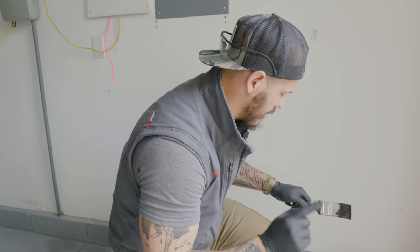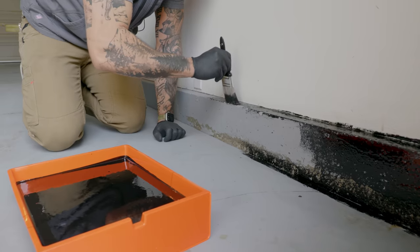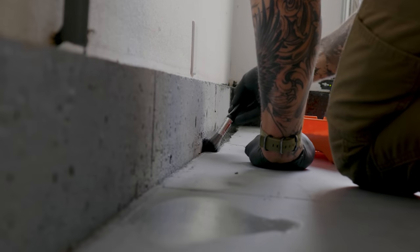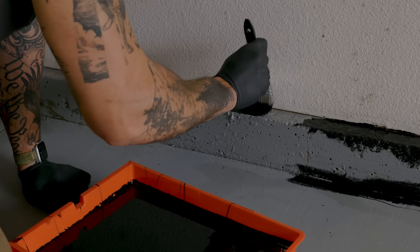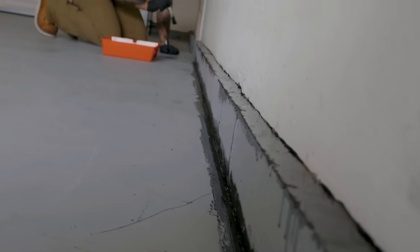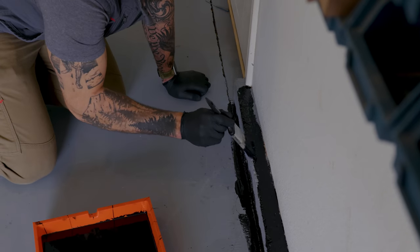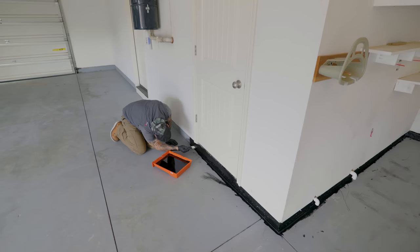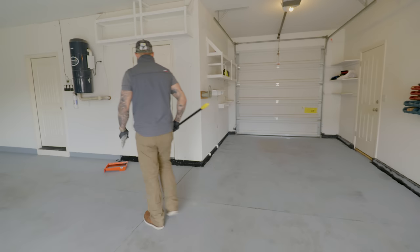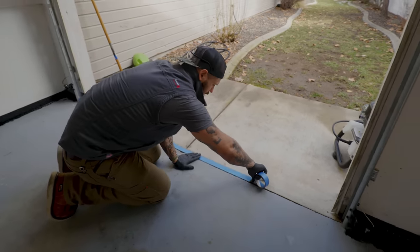You know, it'd actually be a lot easier if I used a roller for the side and then the brush for the top, cover more area. You want to use the tape for nice clean transition cuts. You don't want to get the stuff on the driveway.